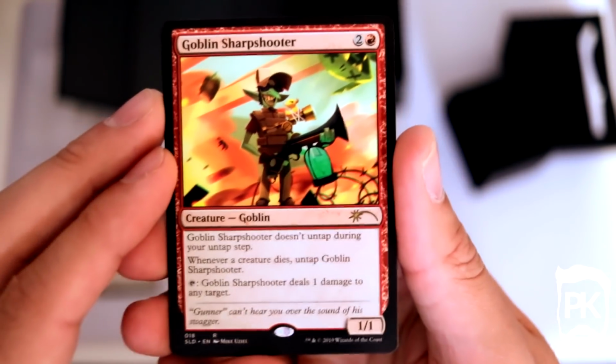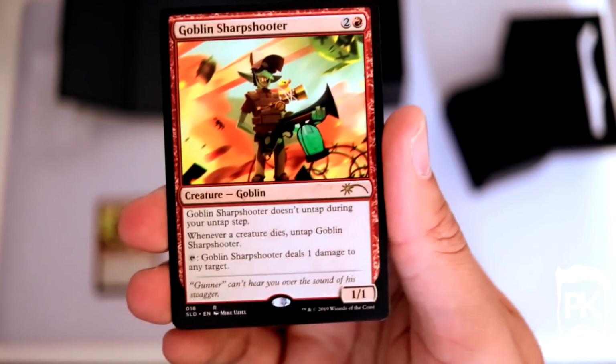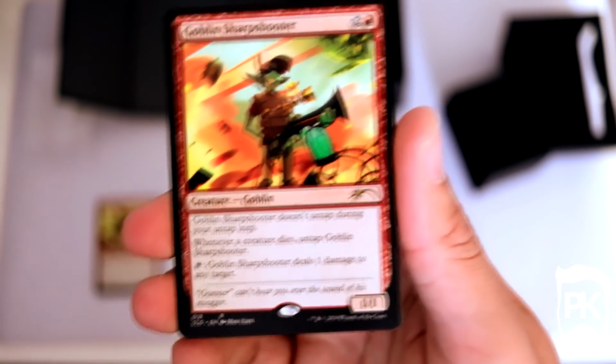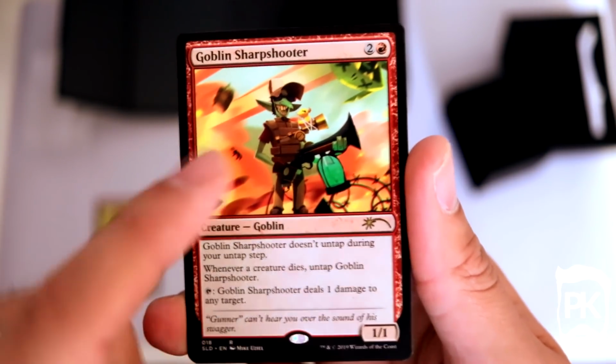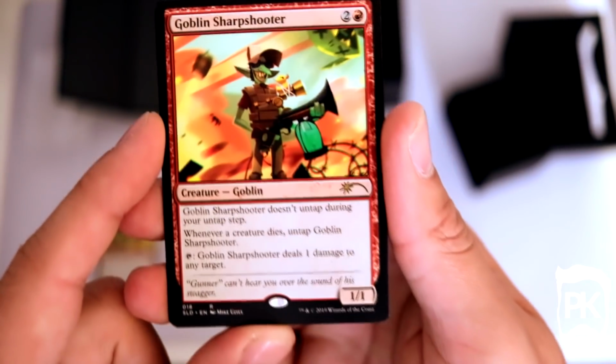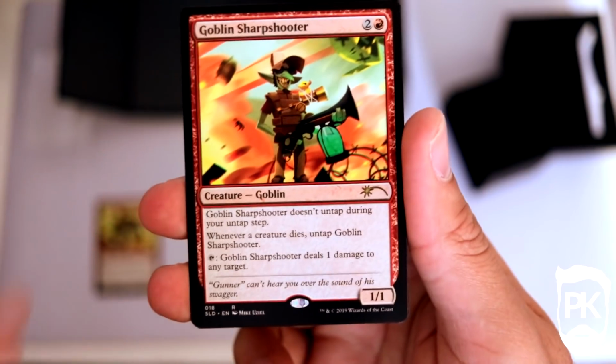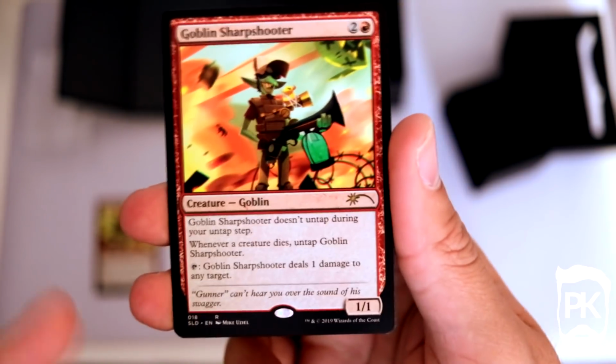Goblin Sharpshooter, a 3-mana 1/1 that pings things for 1 damage, but whenever a creature dies, you get a trigger. You get to untap Goblin Sharpshooter. The important thing is it doesn't untap itself. So this thing machine guns down enemy creatures. You get to kill every X/1 on the board. When 15 creatures get sacrificed, you get 15 triggers, and you can shoot someone for 15 damage.